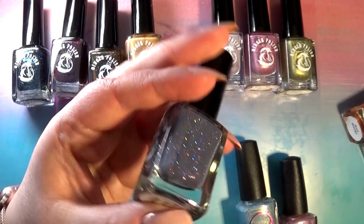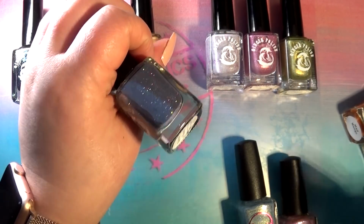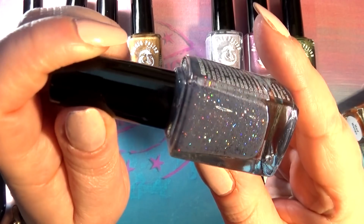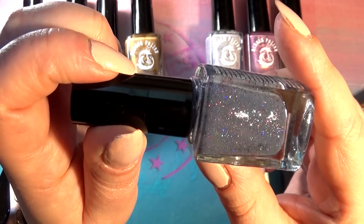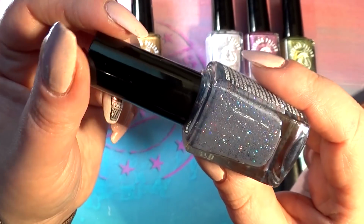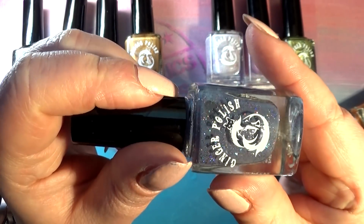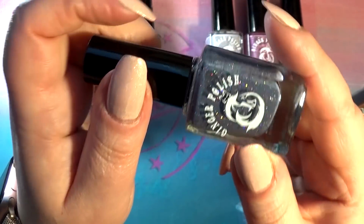Next up, we've got Stairway to Heaven, and this is similar to The Man I Love, but this one does have a little bit more gray added to it. Then again, there's different micro hollow glitters in here. I think some of them are red hollow glitters, and silver hollow glitters going on also. Very nice. There might be, I'm not sure, some matte gray glitters in this one also.